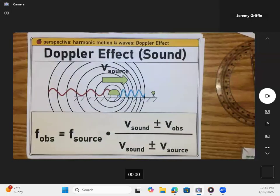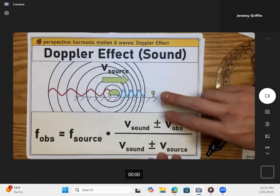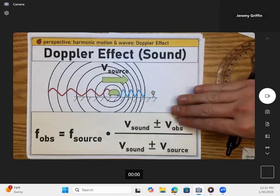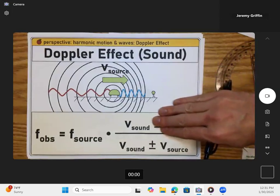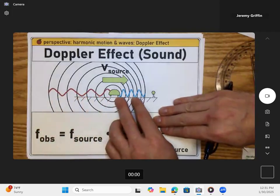You guys ready for a trick here? Because the motion of the car might be a little trickier to think about. Let's have this guy just standing at rest, just to keep all else equal. So the velocity of the observer could be zero. I could just get rid of this bit right here. He's just standing there. Here comes the car. Beep, beep. Car's driving towards this guy.